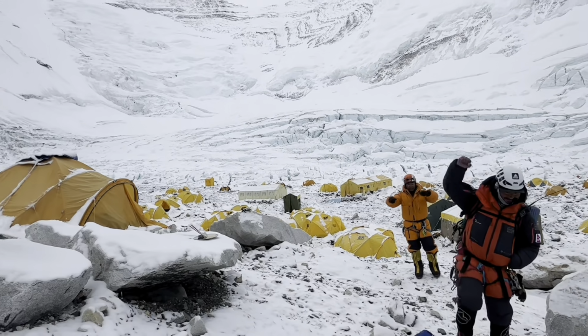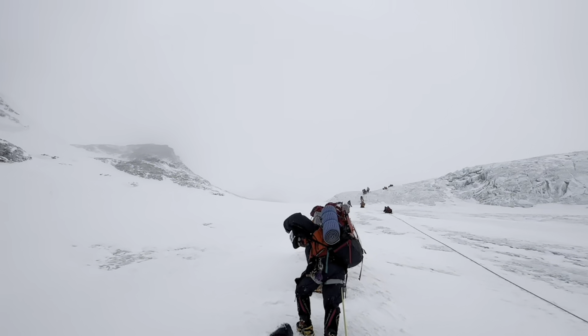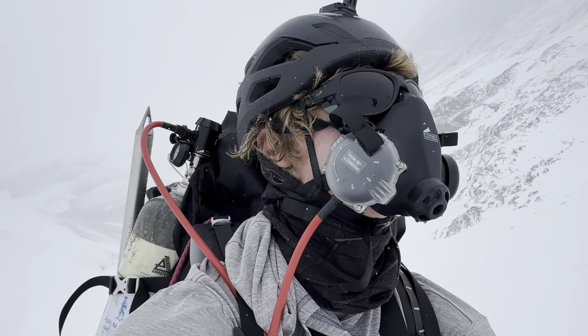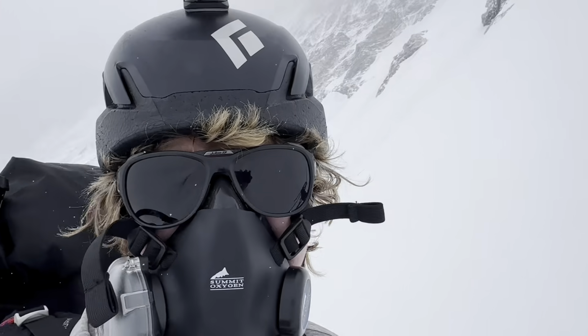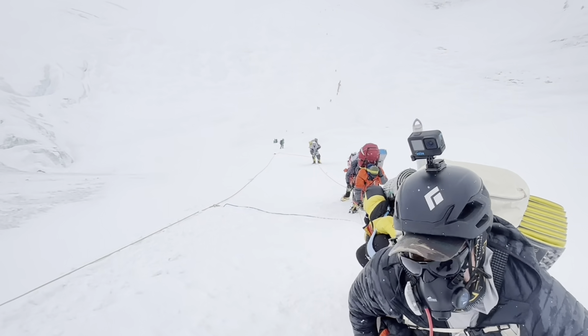Good morning, everybody. It's day 37 of climbing Mount Everest. Today, we're at Camp 2, and we're going to be pushing up to Camp 3. We're going to be hopping on oxygen, going on the Lhotse face. It's going to be a huge day. And in the next few days, we'll be preparing ourselves to push for the summits.